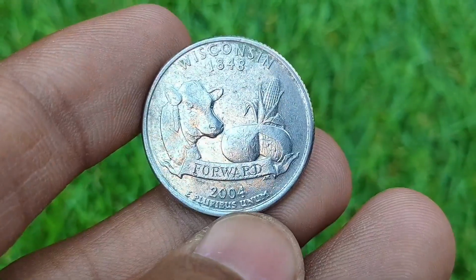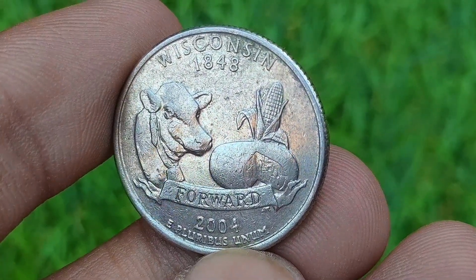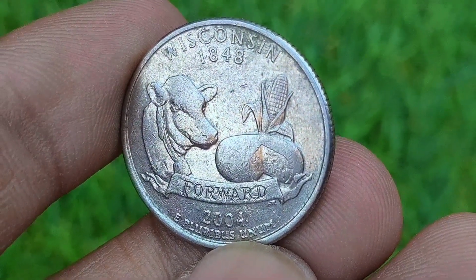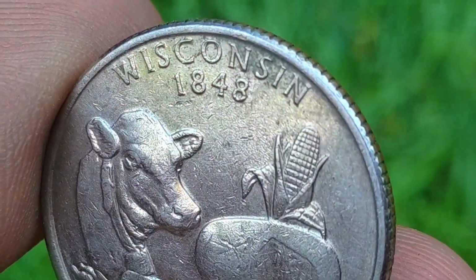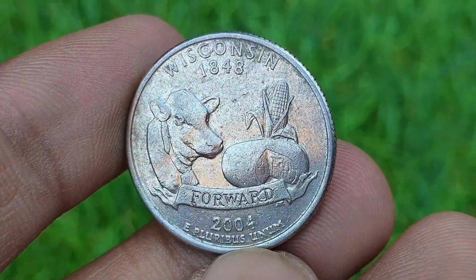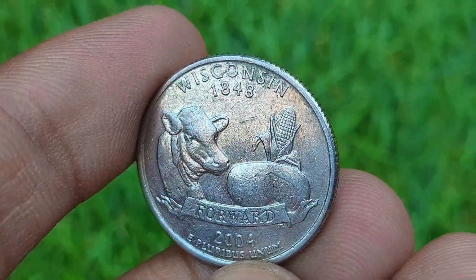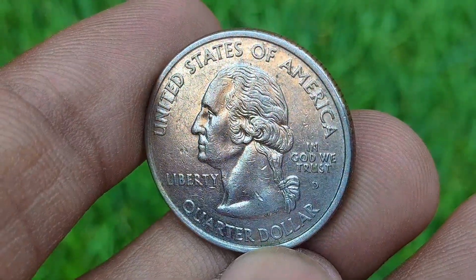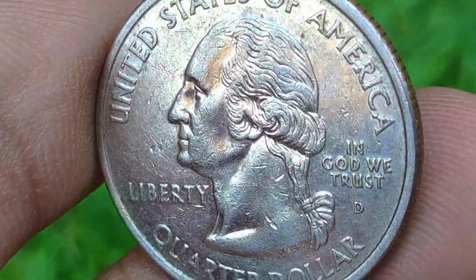A 2004 Wisconsin Quarter with the extra leaf low, graded MS67 by PCGS, sold for $6,000 in a 2021 Heritage auction. A 2004 extra leaf high, graded MS66, fetched nearly $4,000 at auction. A super high-end specimen, graded MS67 with full strike and luster, reached a staggering $10,200. Unconfirmed private sales in pristine condition are rumored to have changed hands for $35,000 to $50,000, especially in the peak years after discovery, when demand and mystery were at their highest.